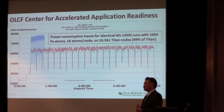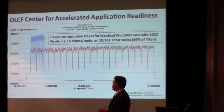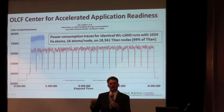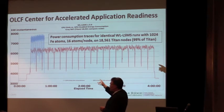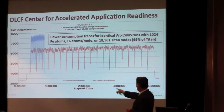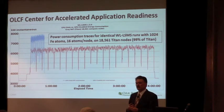And so this is an example of what we did for Titan. This is a run that we did twice on Titan, once only on the CPU and once only on the GPU, identical run, using a material science code called LSMS. And the red curve is the instantaneous power usage for this run. And you can see on the horizontal axis the time that it took to complete this run. It's 3.5 hours or so. And you see the total amount of energy used during this process.